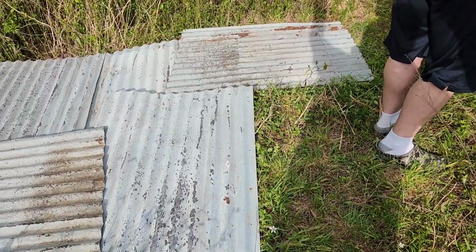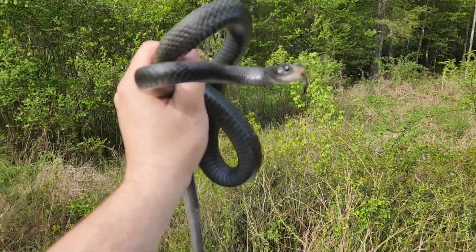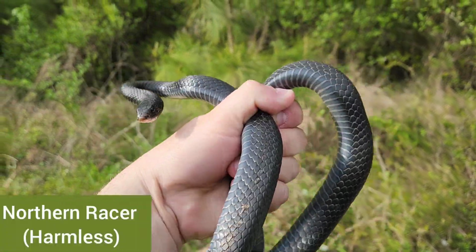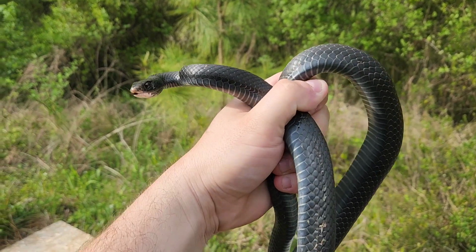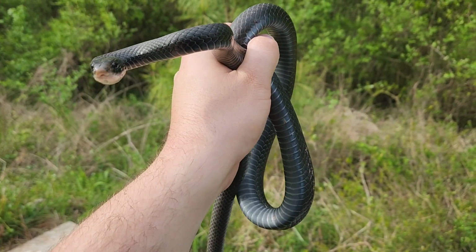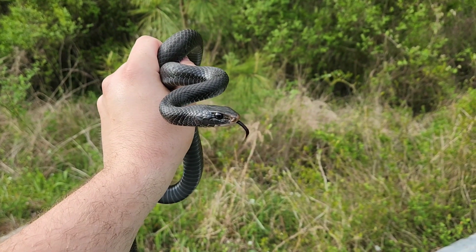All right, so we just flipped this last stuff right here, and Steven and Rusty found this handsome racer. This one's all jet black. Kind of an adult, but still a good-looking snake. I love racers. This is the second one we saw today. We saw one earlier that got away. But awesome.